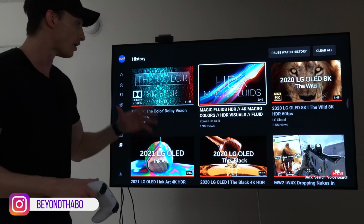And OLEDs are amazing for gaming because the input lag and response time is so minimal. I believe the CX has like a 1 millisecond response time. You will never find something as good as an OLED. OLEDs will also provide the truest blacks you could possibly see. You won't get that on an LED. You guys can be the judge. Let me know in the comments what you think.